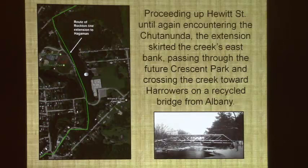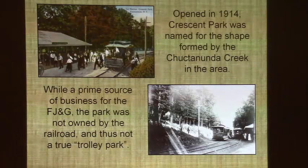The Rockton line, after it came across that bridge, went up Hewitt Street, skirted along the creek, went on up through the woods here, and then followed up along through where Crescent Park would be, eventually. Crossed the creek again, and then up through the hamlet of Harrowers. Up at Harrowers, across the creek, on another bridge that they recycled from Albany. Very frugal.